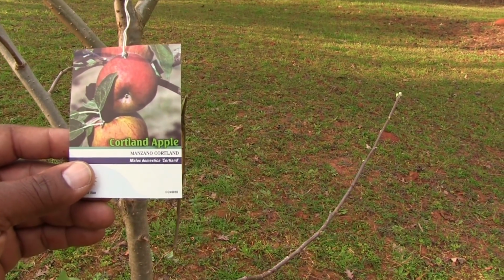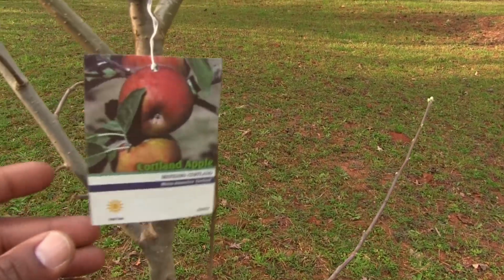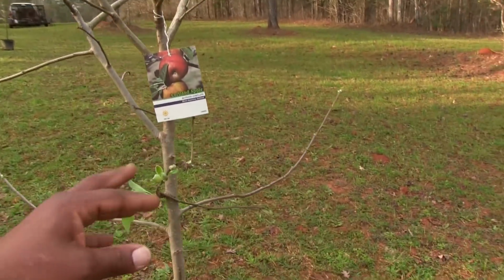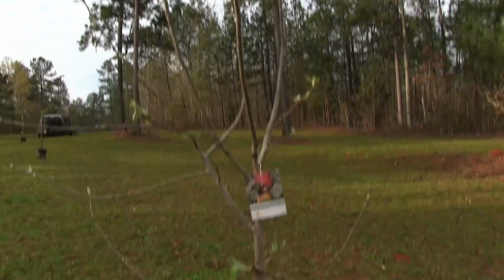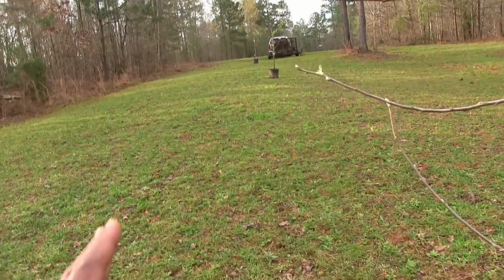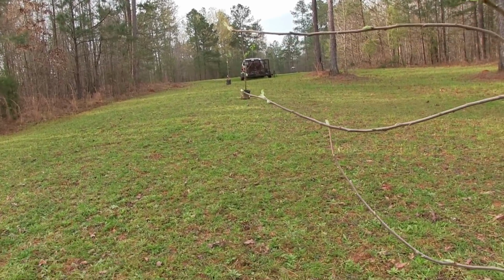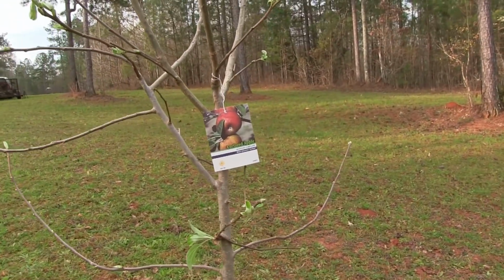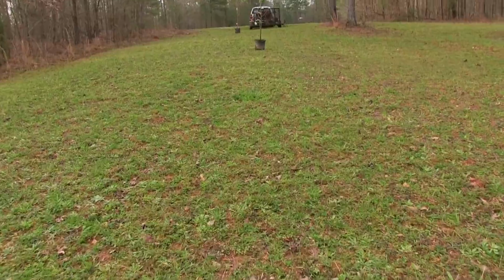Cortland apple. You guys know what I mean. You can see that. But like I said, it's starting to bloom here, and it's probably another 8 feet tall also. On this hill, everything grew pretty decent, so I'm going to plant them on this hill and try to keep them away from those pine trees over there. So we're going to go ahead and get that put in.